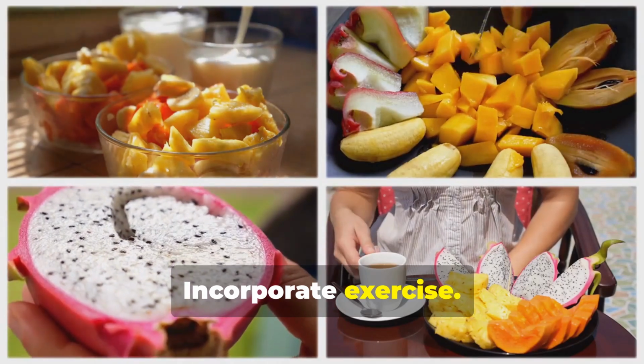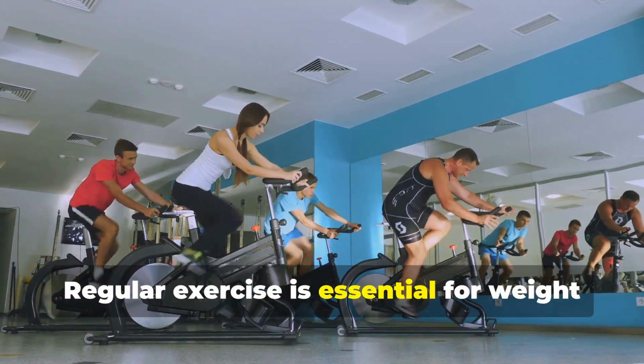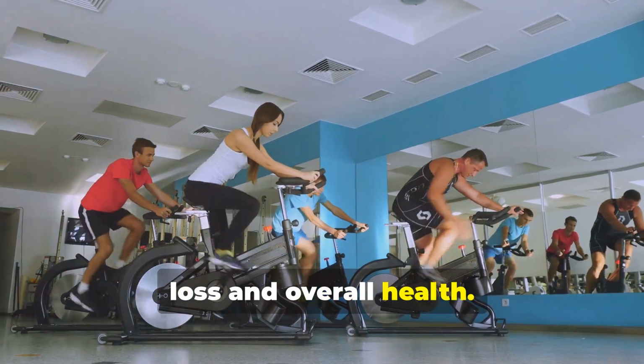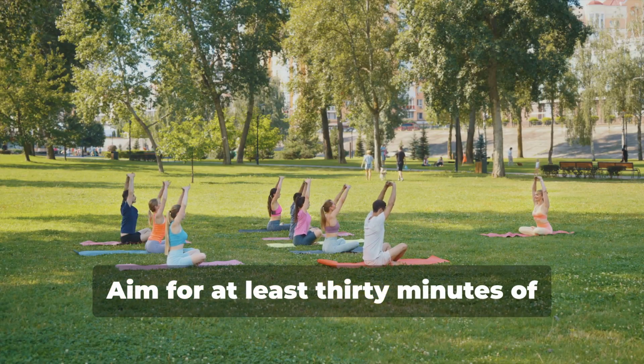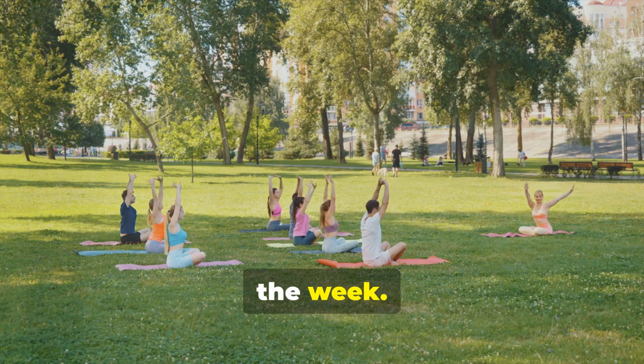Incorporate exercise. Regular exercise is essential for weight loss and overall health. Aim for at least 30 minutes of moderate intensity exercise most days of the week.